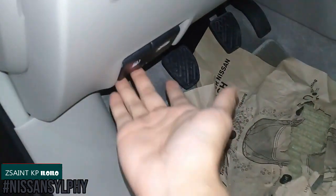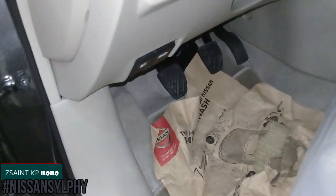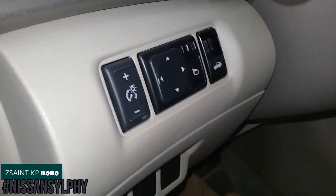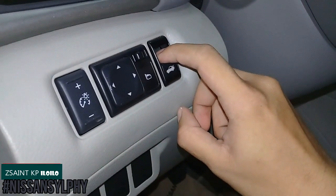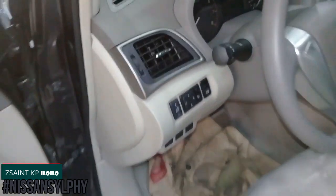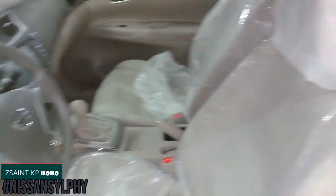Pull this lever to release your fuel door, and pull this lever right here to release your bonnet. Interior brightness adjuster, mirror controls. This lever right here pops up your boot lid, and the driver's seat of this Sylphy gets fully manual adjustments with your seat back, height, and sliding position controls.